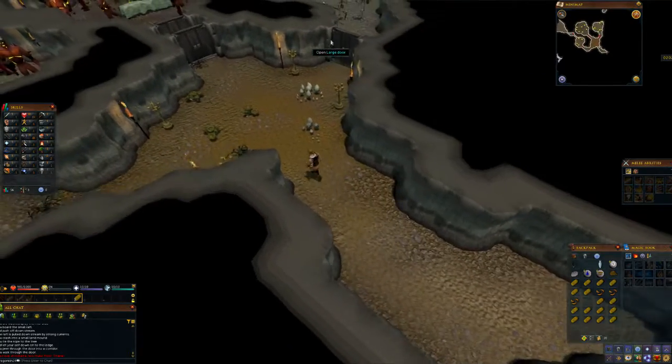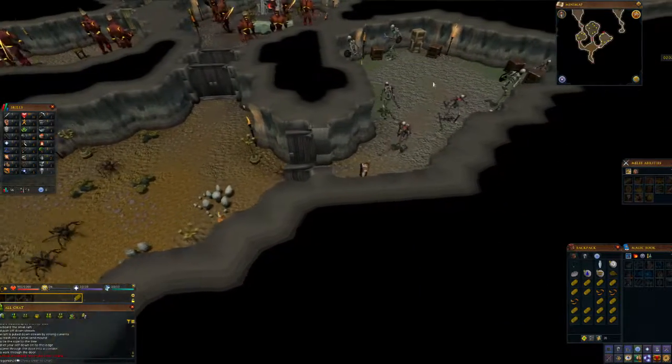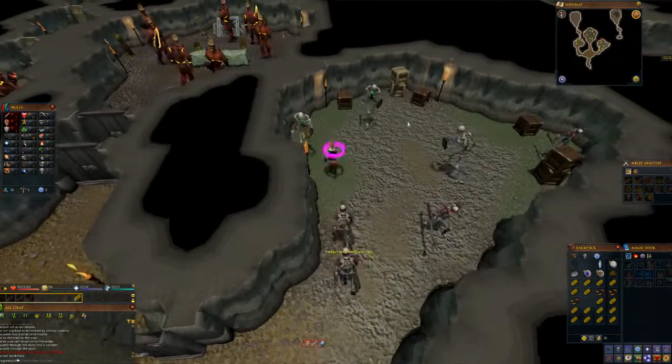So there's going to be another 2 crates you're going to want to search. They're going to be stacked on top of each other. You're going to get another key. Last key of the quest, thankfully.